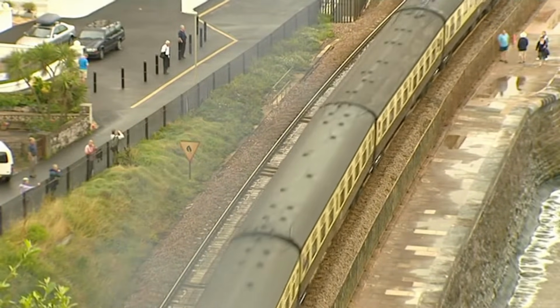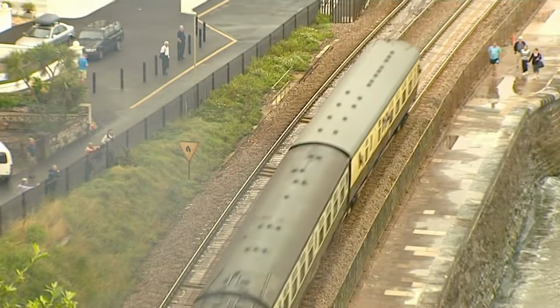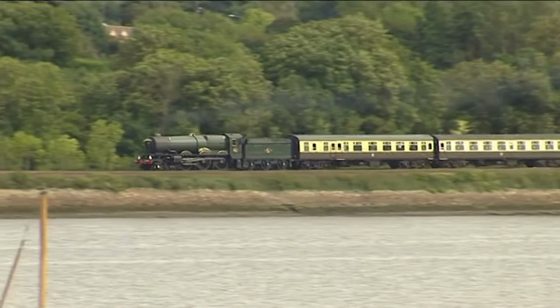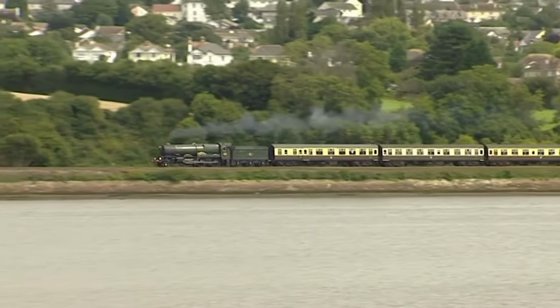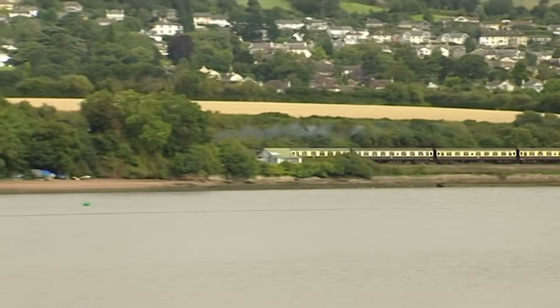But there's some good news to temper the gloom. Stops at Taunton and Exeter have confirmed that the bearings are still cool. And King Edward I is going like a train as she heads up the estuary towards Newton Abbot. She's an escapee from a world where Tiger Moths and Austin Sevens were state of the art.